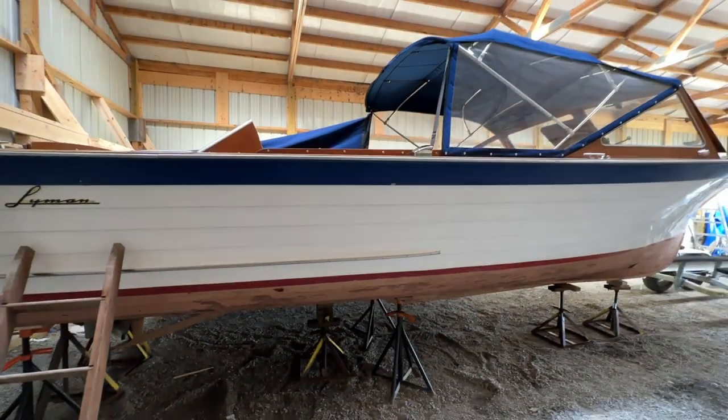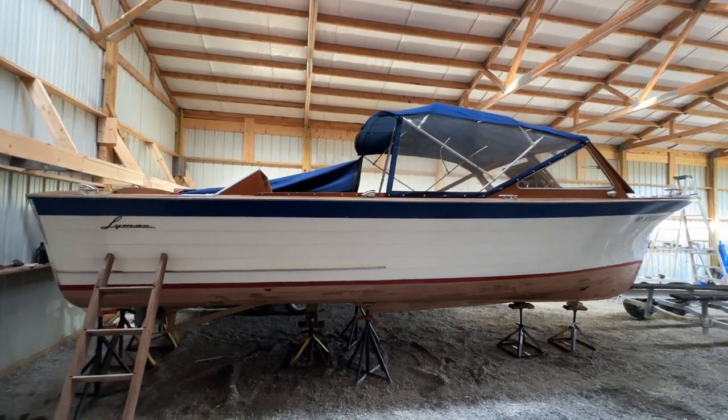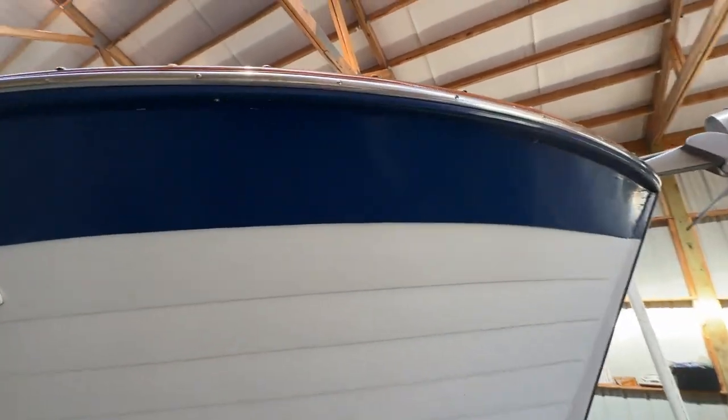Lest you think this all happened in a single day, it didn't. Each session of getting the boats on or off was 2 to 3 hours and tiring, as it is dangerous and requires a lot of concentration.